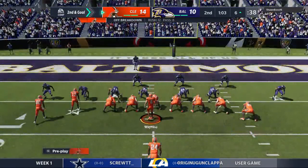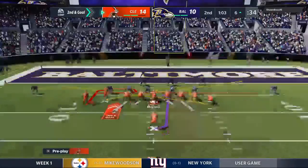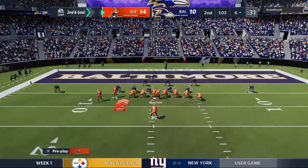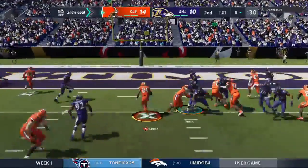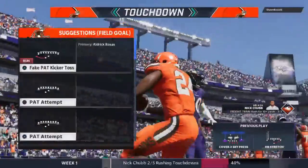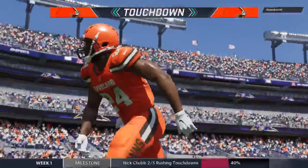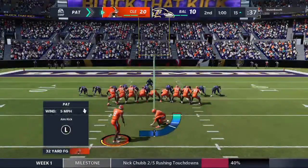2nd and goal from the 6 this time. Backfield, hands it off to Chubb. And he is into the end zone. Touchdown, Cleveland. Touchdown, Nick Chubb. Already his second touchdown here in this opening weekend.